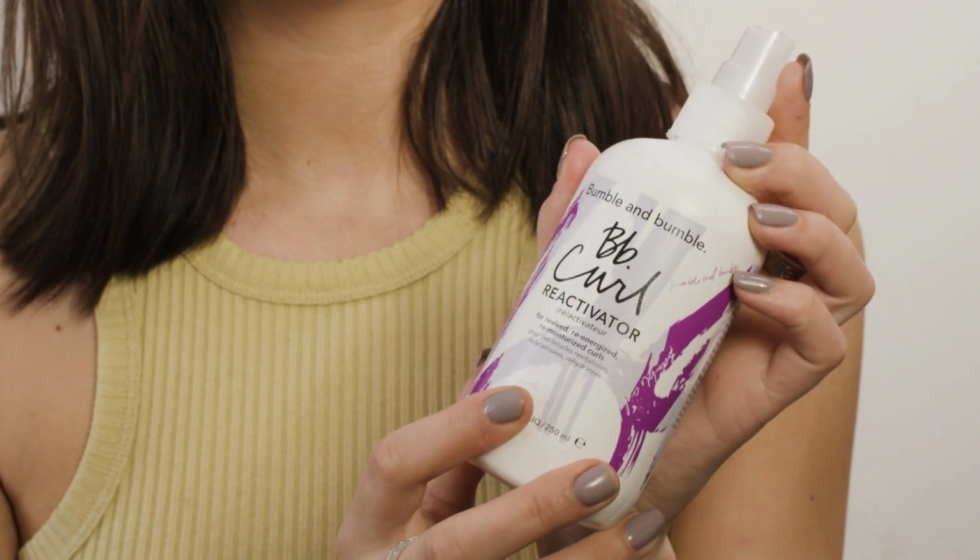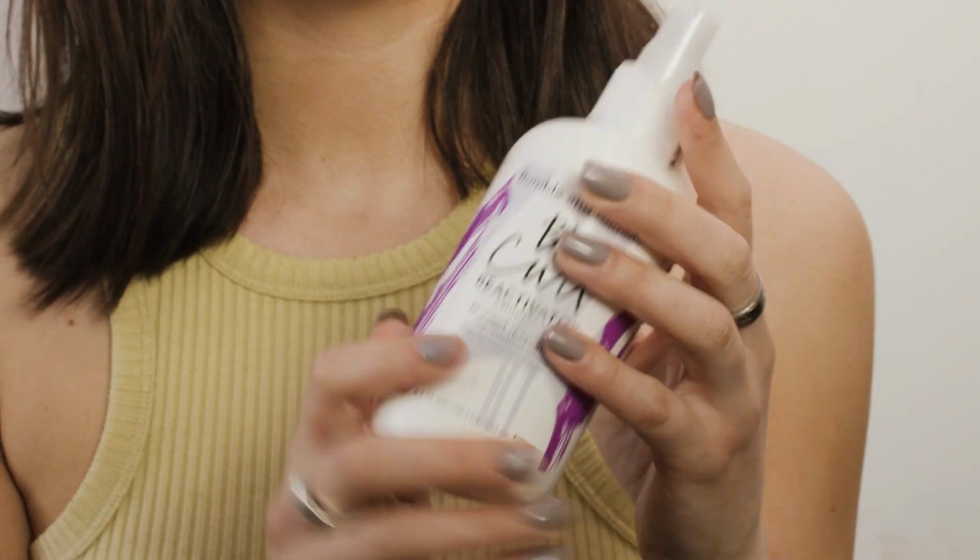But for where my hair is at right now, which is dry, hasn't been touched by heat, and clean, I use this Bumble and Bumble BB Curl Reactivator. If you use these products on your wet hair and it dries and maybe your hair falls flat after a while, spraying this in will just bring it back to life. So I'll show you how it works. I'll just spray throughout and then do this little thing with the ends when you're trying to give some texture to it. So that's kind of it.